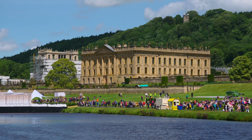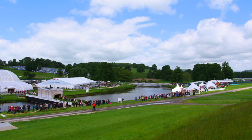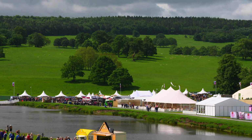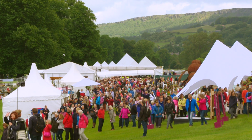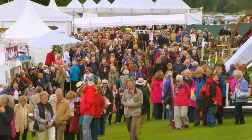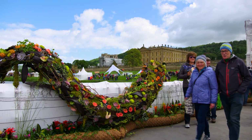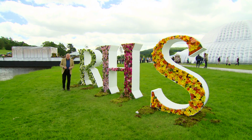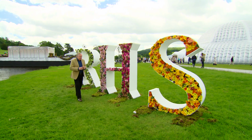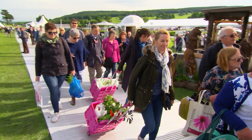Built almost 500 years ago, today it's the home to the Duke and Duchess of Devonshire. Set in glorious parkland created by England's most celebrated landscape architect, Capability Brown. And for this sold-out inaugural event, some 90,000 garden-mad Brits and visitors have flocked here for the Royal Horticultural Society's hottest new garden show. The RHS has a bold and innovative lineup, fabulous show gardens, great ideas for home gardeners. It's all here.